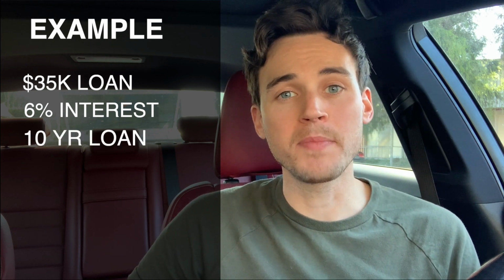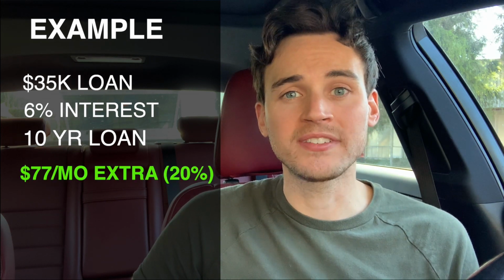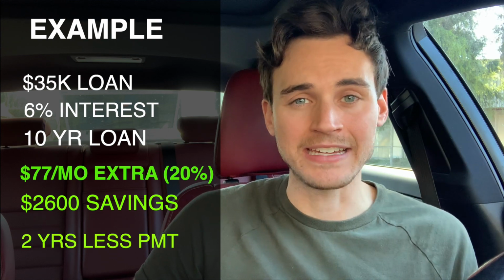So the reason this is important is because if you make extra payments in the beginning, it's going to help you pay your student loan debts off faster. So let's do an example. Let's say that you owe $35,000 at a 6% interest over a 10-year loan, which would be a pretty standard loan agreement for student loans. If you were to make an extra 20% payment, which would be about $77, you would save $2,600 in interest payments over those 10 years, plus you would actually pay those student debts off within 8 years instead of 10.